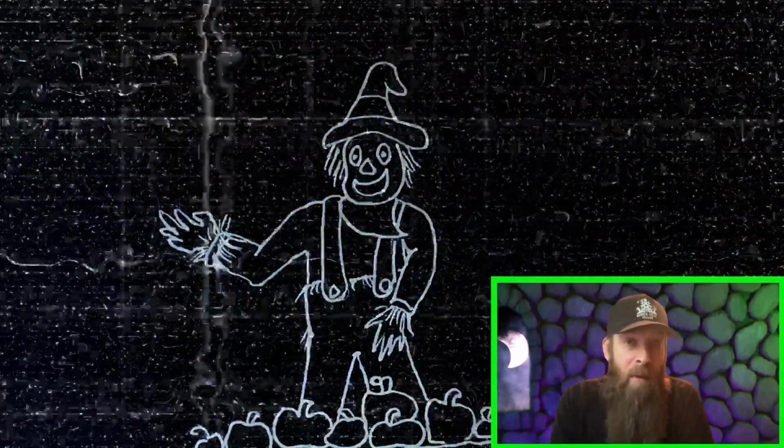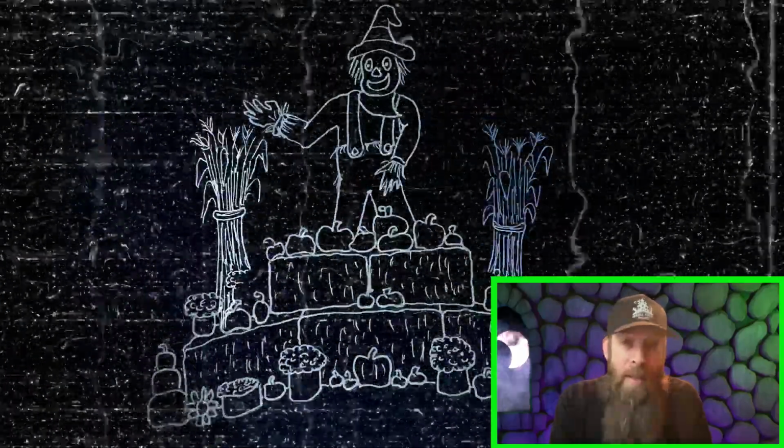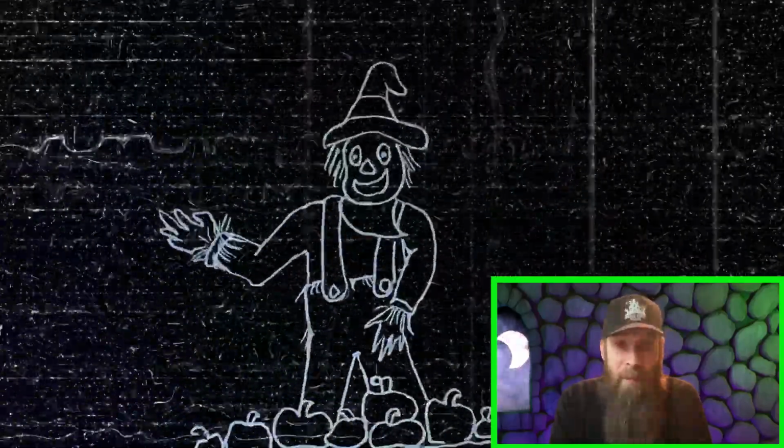No changes for Scarecrow's Harvest this year. Maybe in the future we'll add some hay bales and some corn stalks, but this year it's going to look pretty much the same as it did last year.